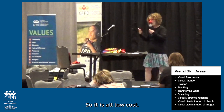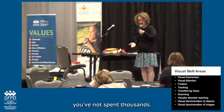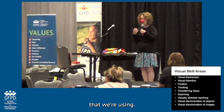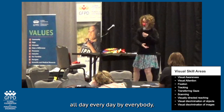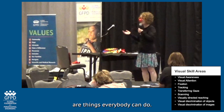So it's all low cost. So if it doesn't work, you've not broken the bank. You've not spent thousands. It's just really simple, low cost resources that we're using, because we're not assessing vision. We're promoting getting vision to happen all day, every day, by everybody. Because all these things are things everybody can do.